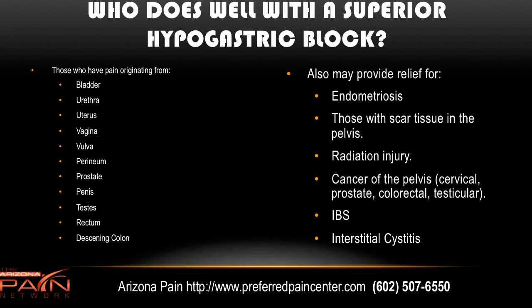Who does well with superior hypogastric block? Well, as I just mentioned, anybody who has pain originating from those organs that have sensation from the plexus: bladder, urethra, uterus, vagina, vulva, perineum, prostate, penis, testes, rectum, descending colon. This may be cancer of the rectum. It could be an infection of the testes or cancer there. It also can provide relief for endometriosis, those with scar tissue in the pelvis from previous surgery, radiation injury, inflammatory bowel, and even interstitial cystitis.